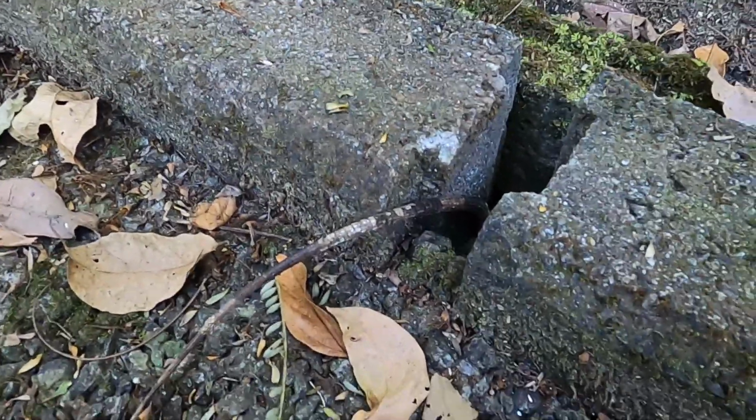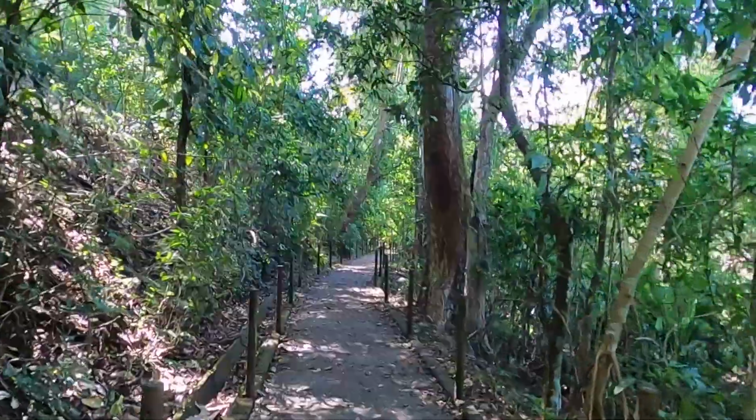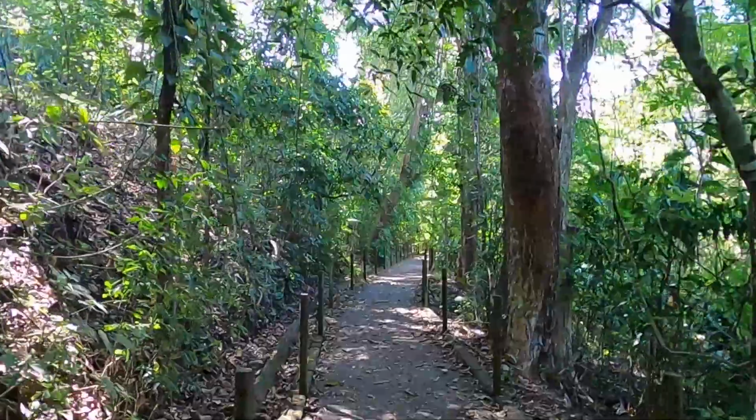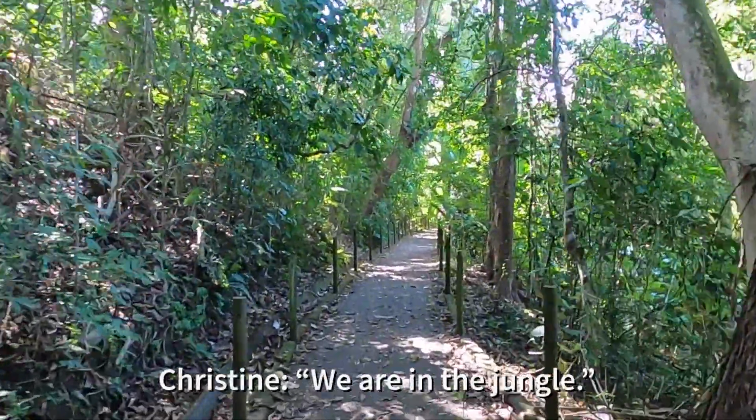Should I touch the tail? These iguanas are kind of crazy. They fit everywhere. Kind of interesting. The highway is right there. You can probably hear the cars, but it feels like we're in the jungle. We are kind of in the jungle.